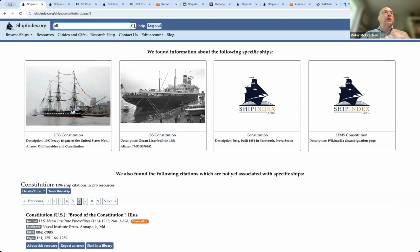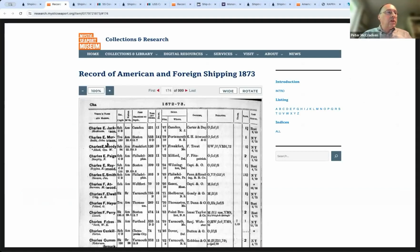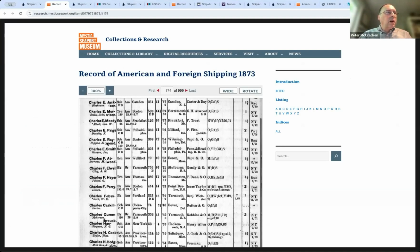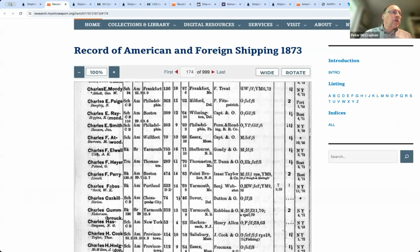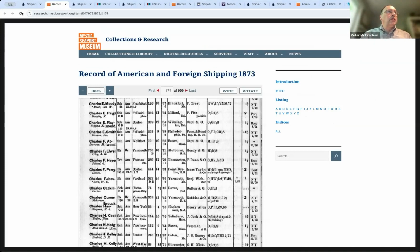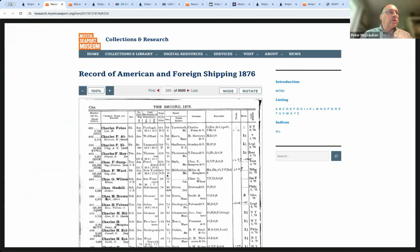But if you're looking for Captain Ully, say, then it brings up Charles F. Elwell, okay? And if we look through, we see here, oh, Charles F. Elwell, we had been looking at Elwell before. Bark Captain A.K. Ully, noted in the directory of 1873. Let's see if it does look like Ully, but in other resources, it looked like Utley. It's tough to say, here it's pretty clearly Utley.